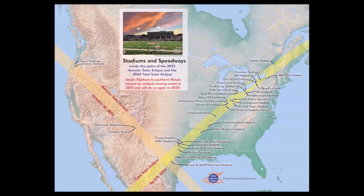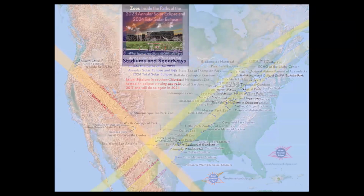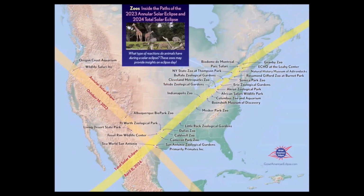There's two Major League Baseball stadiums inside the path, and they both have home games that day. And I'm pretty sure that they both are going to arrange their schedule so that the game starts probably right after the eclipse or something. So that'll be an interesting choice of venue.